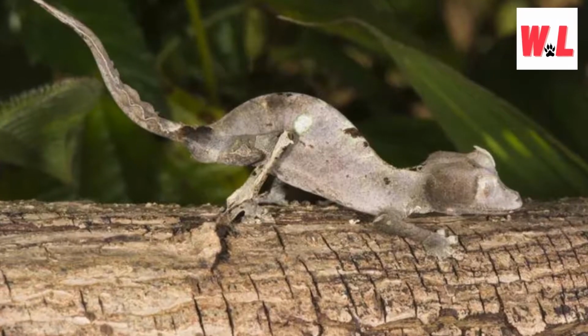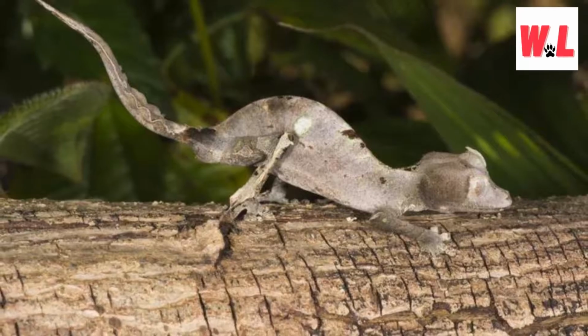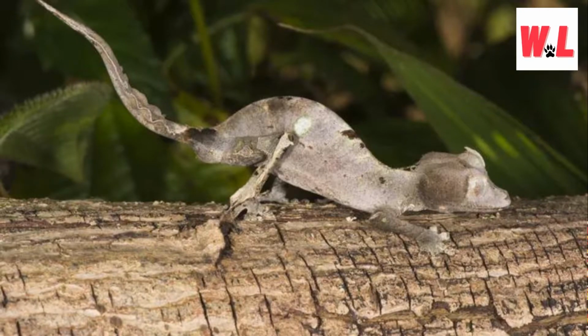Satanic leaf-tailed gecko. From the rainforests of Madagascar emerges the satanic leaf-tailed gecko. Enter the world of the satanic leaf-tailed gecko, Uroplatus phantasticus, a creature so perfectly adapted to its leafy surroundings that it's practically invisible by day. This nocturnal marvel, native to Madagascar, spends its daylight hours hanging motionless from rainforest branches, resembling a withered leaf. But come nightfall, it transforms into a stealthy hunter, feasting on crickets, flies, spiders, cockroaches, and snails.